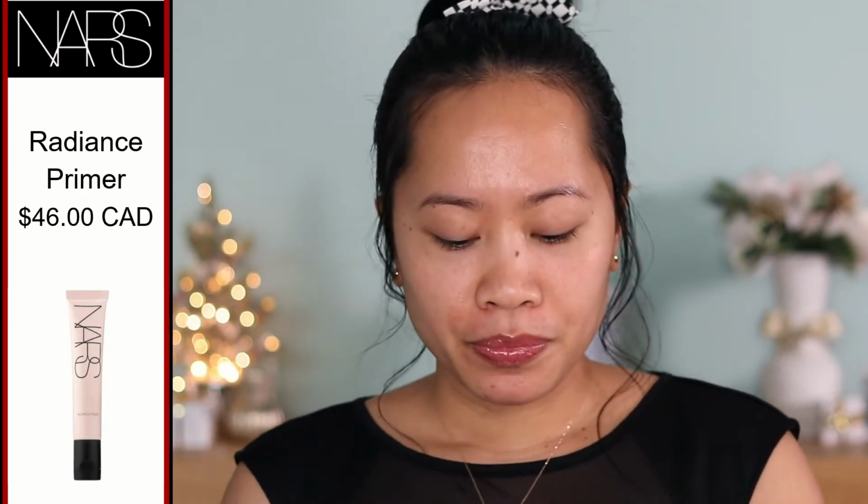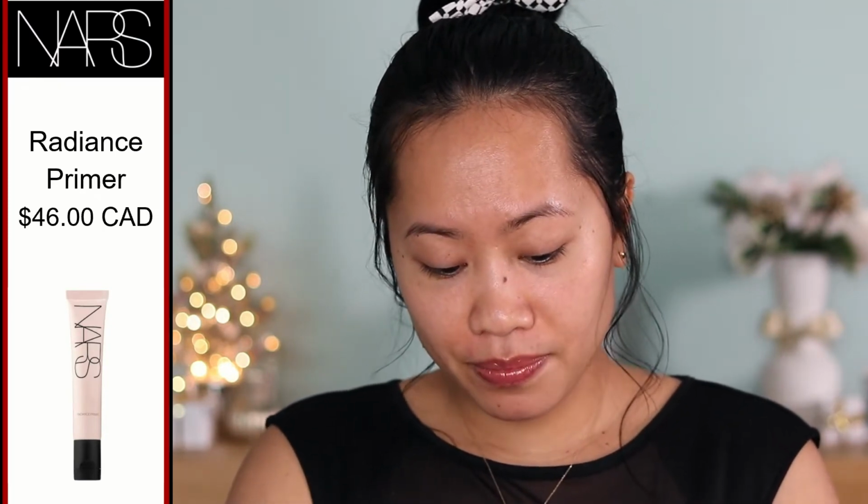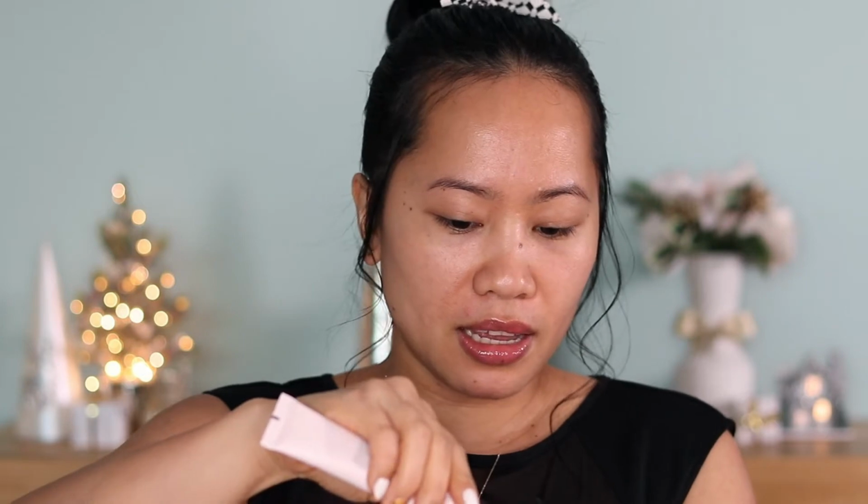For the primer today, I will use the Radiance primer. This is one of the most popular primers that they have. I actually haven't used this. This is going to be my first time, so I'm just gonna unseal it, and here is the primer, and I just apply it like that. Primer is done. Next is the foundation.